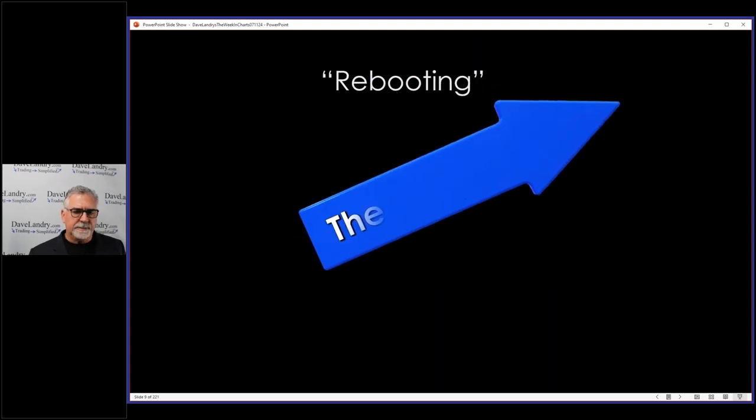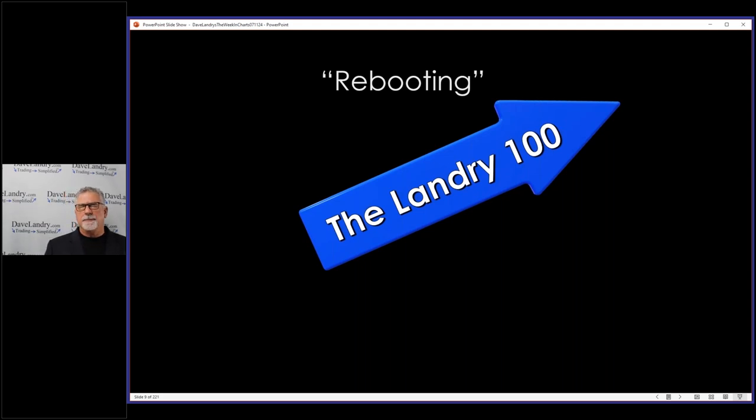So last week I talked about rebooting the Landry 100 years ago. I created this momentum list, and the goal was to have 100 stocks, and I treat cash as an asset class. So if the market begins to falter and I can't find new hot stocks to put in the list, the slots get taken up by cash. So right now I have 100 stocks in the list, and I'm actually kicking out stocks that are slightly negative, and in some cases could be slightly positive in the list.